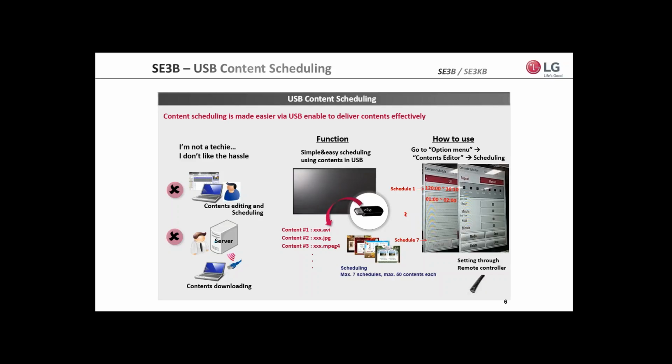Or you can not set it up that way and just manually go to select and run that USB drive on the monitor. So a lot of different options.